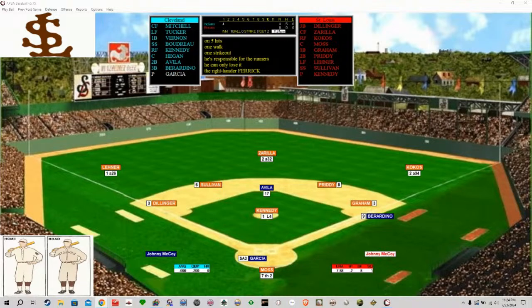The right-hander, Eric, enters this game with a 0 ERA. This is his 3rd appearance. He's worked 1 inning. 2 saves. He'll try to hold them to let the Browns get back in it. Eric is finished with his warm-up pitches. The umpire is brushing off the plate. We're ready to go.